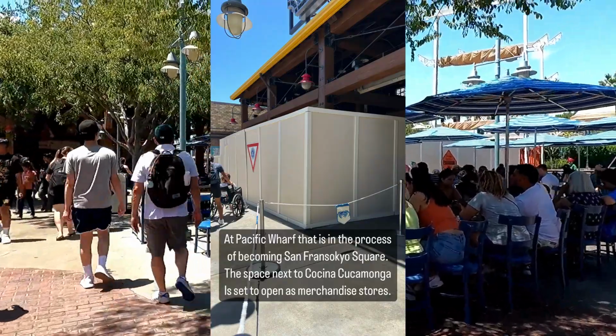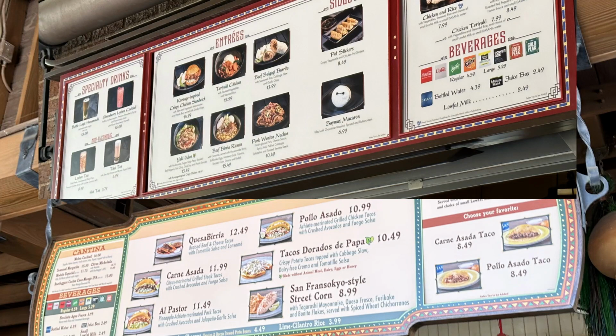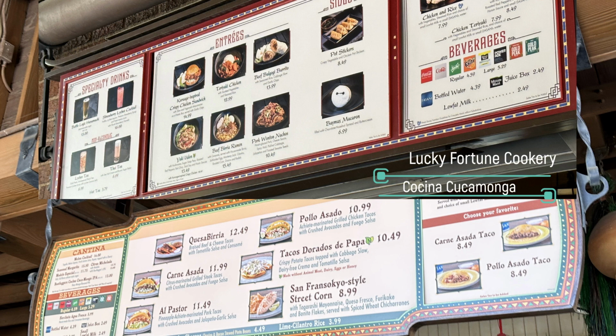However, earlier this month, looks like new menus were released for Cucina Cucamonga and Lucky Fortune Cookery. So the main difference for Cucina Cucamonga for right now is mainly a San Fransokyo style street corn. For Lucky Fortune, it has a lot more additions for right now. They have yaki udon with or without chicken for a $5 additional cost, beef birria ramen, karaage inspired crispy chicken sandwich, and Baymax macarons, Thai tea, and lychee tea, and also cocktail versions as well.